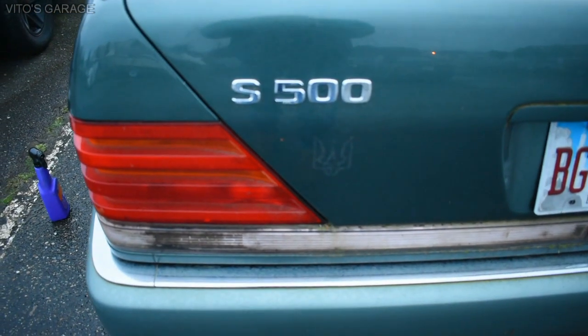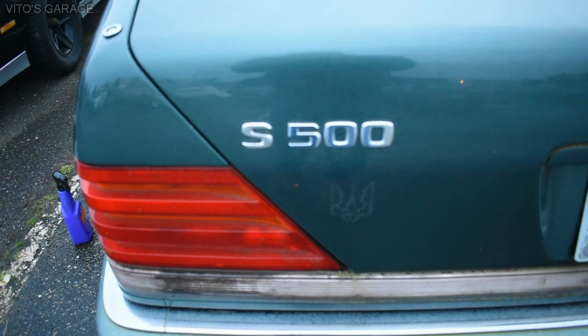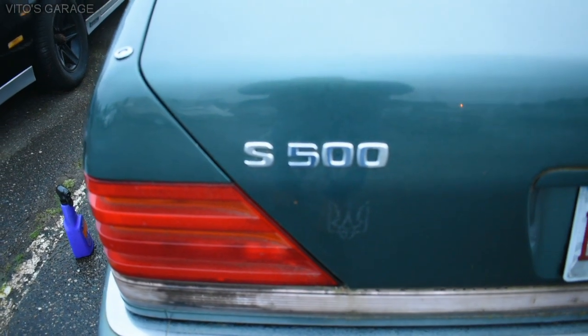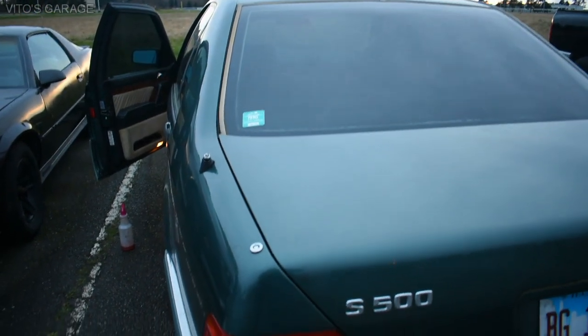One more thing, guys, this is not an S500. Our previous owner installed this fake badge. This is actually an S320, and this is a short body W140, okay? Just so you guys know that.